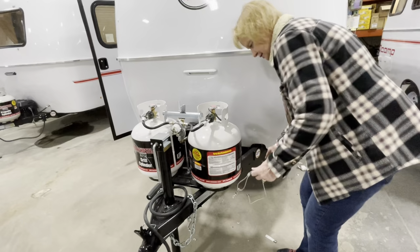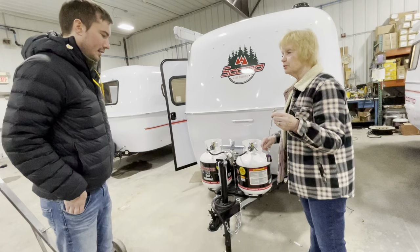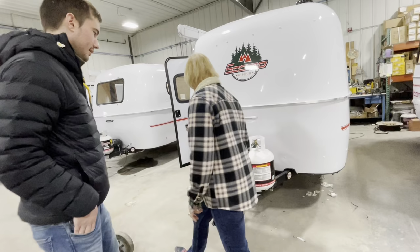Is your breakaway. Okay, so do you know what a breakaway is? It's if it breaks from your trailer, it puts the brakes on. Yes. So when we hook up your safety chains, we'll show you how to hook this up to your vehicle. Okay? All right. If you don't have any questions, we're going to go on inside.